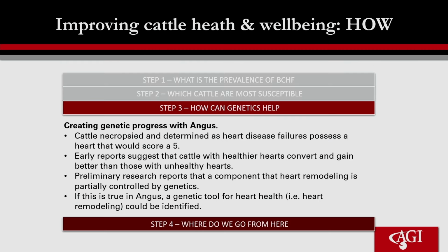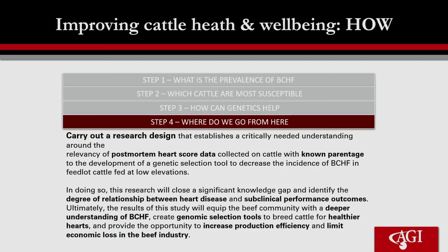So we saw those initial research documents coming out of these different research institutions, and so that's a pretty good understanding for us to go ahead and say, okay, if we collect these phenotypes and we collect a big enough cohort of these phenotypes, we may be able to carry out a research design that establishes postmortem heart score data collection with cattle with known parentage to develop some genetic selection tool to decrease the incidence of heart failure in feedlot cattle fed at low elevations.